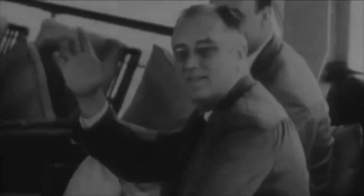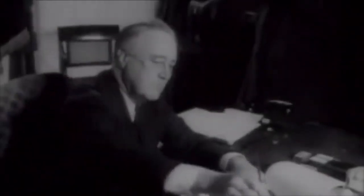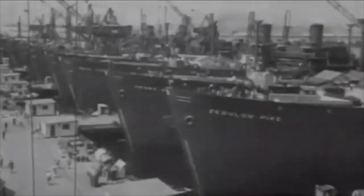Roosevelt was forced to go one step at a time in bringing the American public and Congress into line with his desire to aid Britain, and later he helped Churchill by the introduction of the Lend-Lease Act, which enabled American fuel and materials to flow towards Britain.